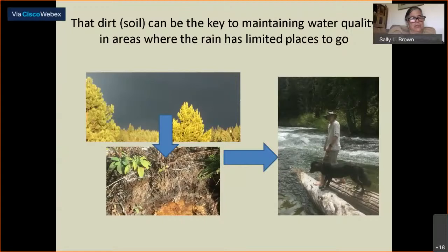Okay, and here, this whole presentation is going to focus on water. So what you can get that soil or dirt to do is going to be critical in maintaining water quality in areas that are not 1,000-acre forests where rain has very limited places to go, and you want to keep as much of it as possible in the ground so that when you go with your husband and the dog to the river, that river will be lovely, clean, pristine, and you can jump right in and not be terrified.